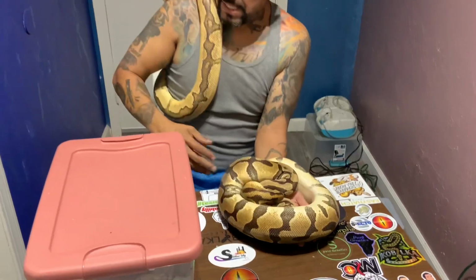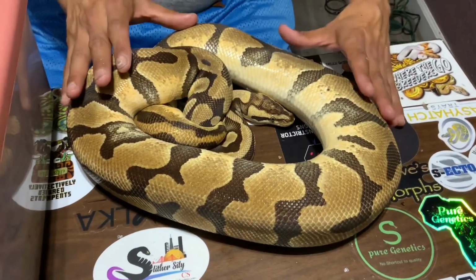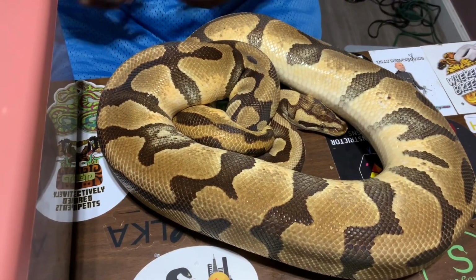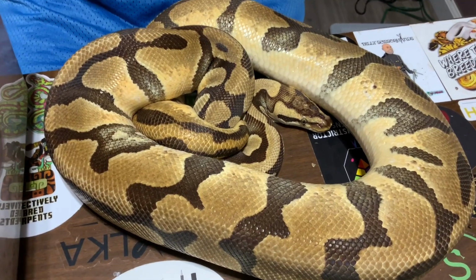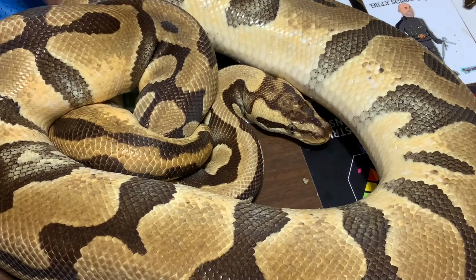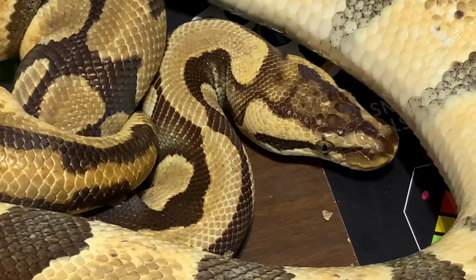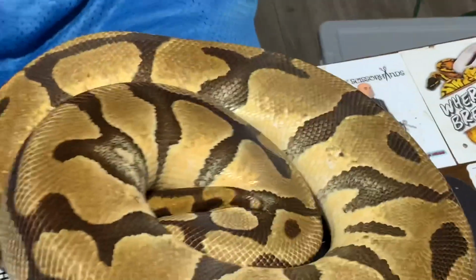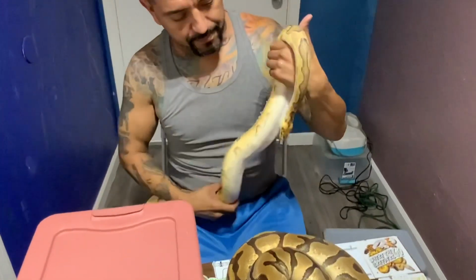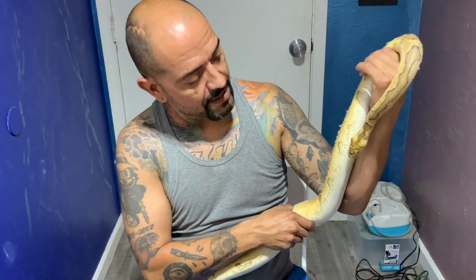And so I showed you the male a couple videos ago. This is the female. She's a Pastel Enchi Het Clown. She sired a clutch for me last year. So this is her second season, and I've only had her for a year, so she's been doing very well for me. And then this is the male. I showed him to you a couple videos ago, just the other day. He's my clown, orange dream, fire yellow belt.